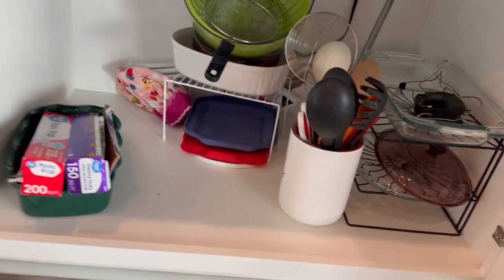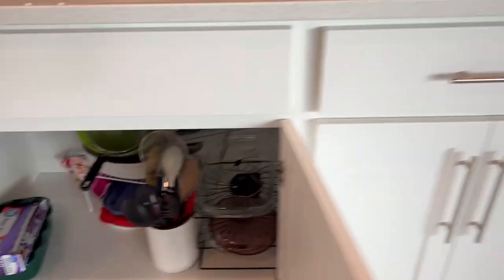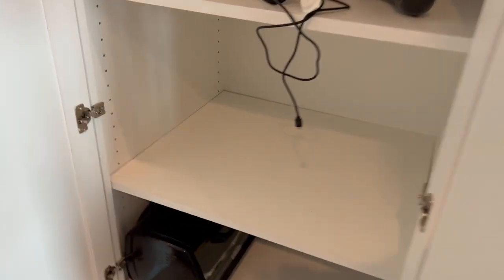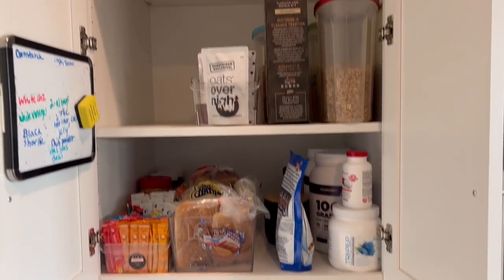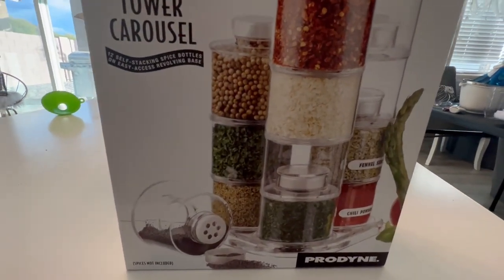Also, this is another cabinet that made it into this pantry video because there were some heavy items down here that I just needed to move higher. I had some stackable bowls and everything that I ended up moving from down there over to this side pantry, which is why I had to move stuff from this side pantry into the big pantry. And in the end, it really did feel good organizing more than I had planned.